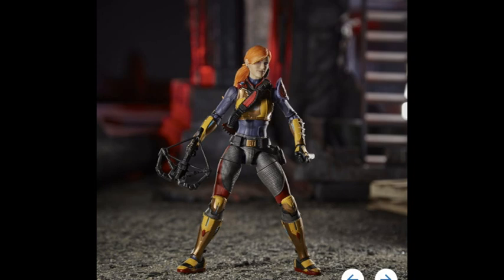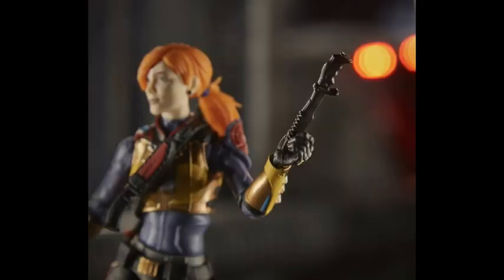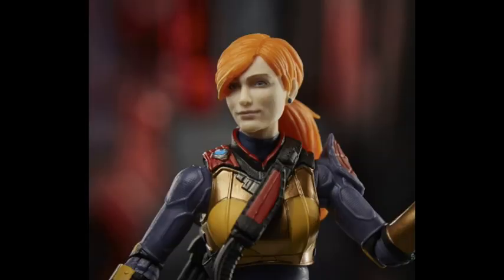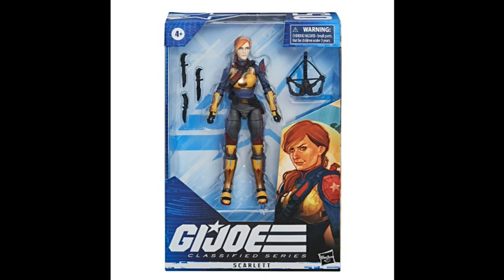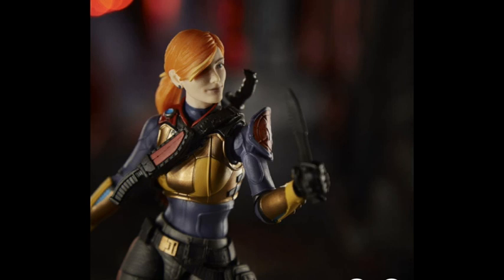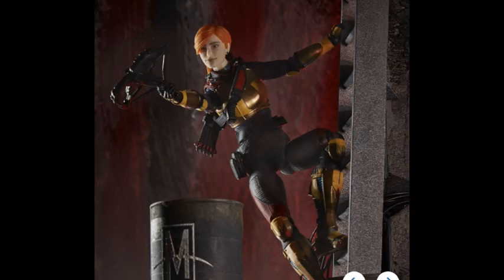The figure comes ready for action with multiple points of articulation, making it highly poseable, and accessories inspired by the character's rich history, including Scarlet's signature crossbow. The G.I. Joe Classified Series Scarlet Collectible Package will also make a mark on the shelves, featuring display-worthy custom artwork from Phil Noto. For G.I. Joe fans new and old, the G.I. Joe Classified Series line of action figures captures the pulse-pounding excitement of G.I. Joe in a 6-inch scale. Available at most major toy retailers, pre-order starts on February 22nd, 2020. And so, you should be able to pre-order it now.